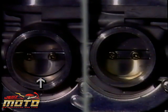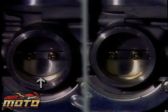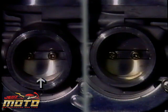Carburetor synchronization, or carb sync, is the process of adjusting the position of each carburetor's throttle plate at idle, so the same amount of air flows through each one. You don't want one cylinder taking in enough air for cruising speed, while another cylinder is only getting enough air for idle. The factory synchronizes multi-carb sets by measuring the amount of air passing through the carburetor throats at various throttle settings.